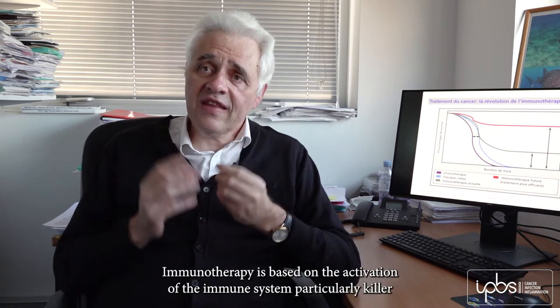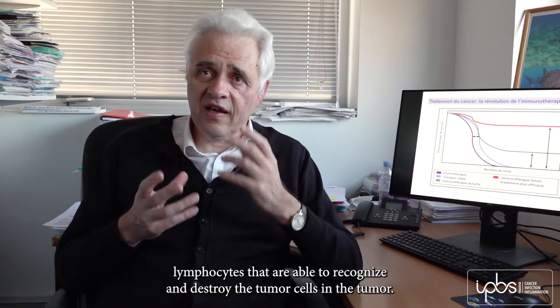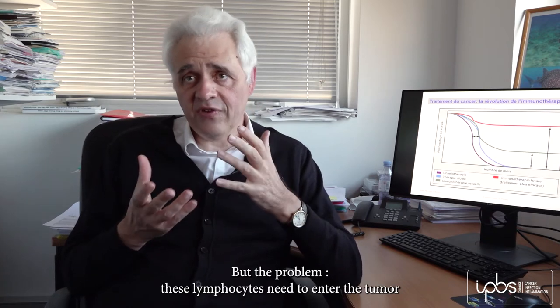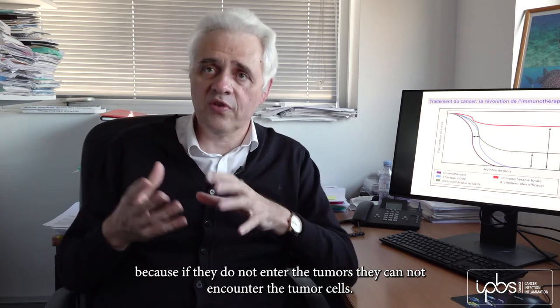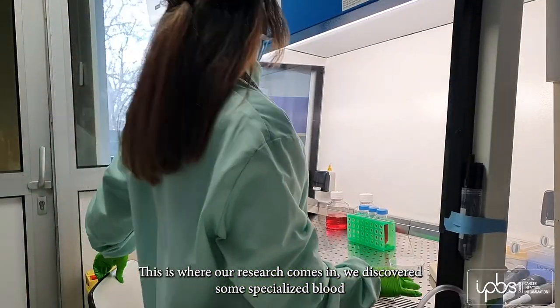Immunotherapy is based on the activation of the immune system, particularly killer lymphocytes that are able to recognize and destroy the tumor cells in the tumor. But the problem is that these lymphocytes need to enter the tumor, because if they do not enter the tumor, they cannot encounter the tumor cells. Therefore, how does it work? This is where our research comes in.